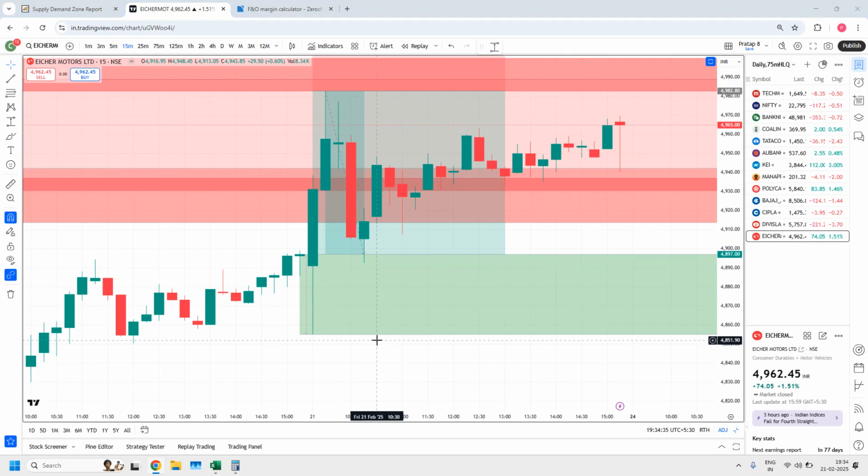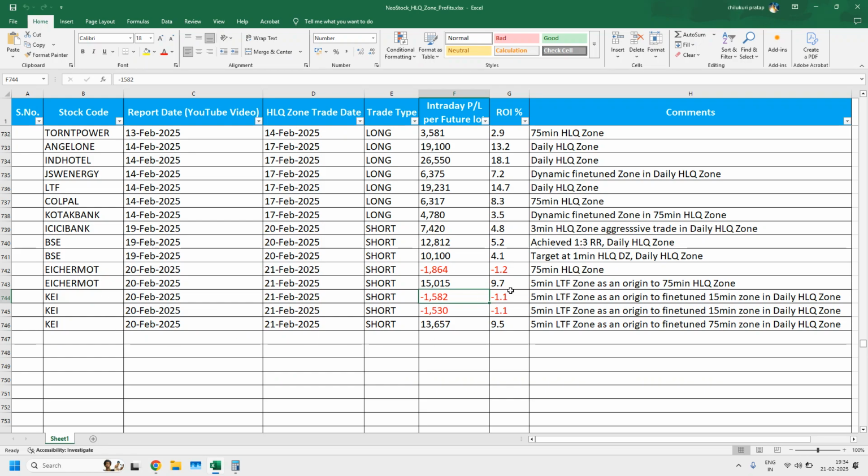And that way, HR Motor has given 15,000 rupees profit, which is 9.7% ROI. The earlier stopped out trade has given 1864 rupees loss, which is a negative 1.2% ROI. Still you would have got 8.5% ROI. If you would have taken both the trades, first stopped out, next the successful, still you would have achieved 8.5% ROI today.